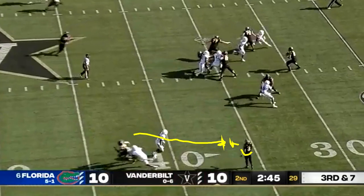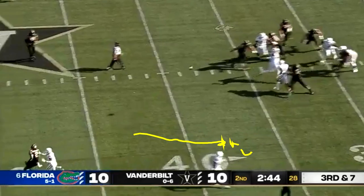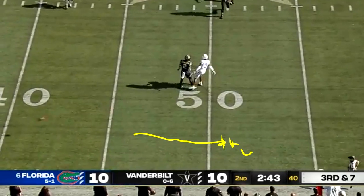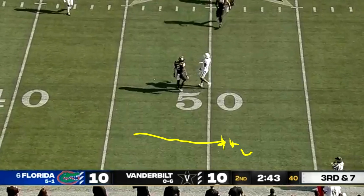As it stands, again, he gets separation. There's still going to be nothing here on this hitch. He's not ready for it. Ball's thrown poorly and behind him. Nothing there. Incomplete pass.